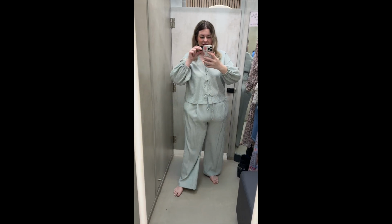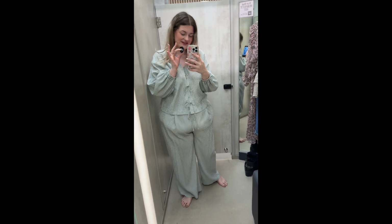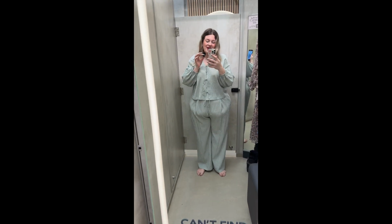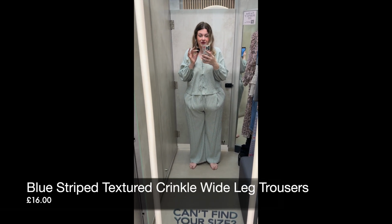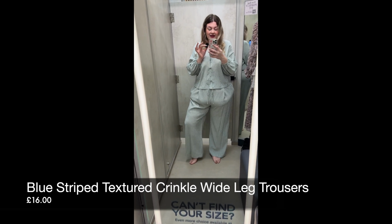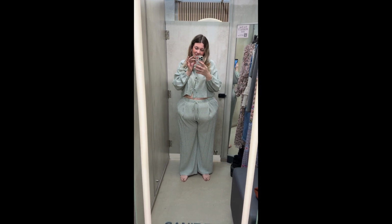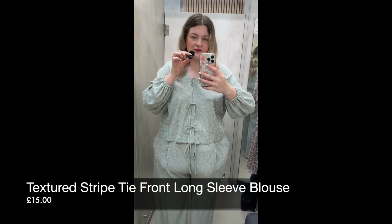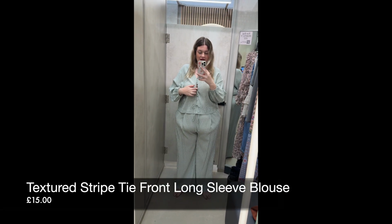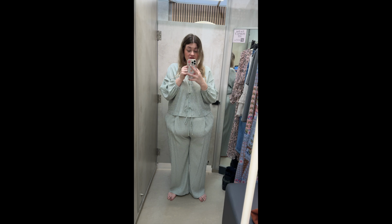So next up, we've got this little cord moment. We've got the top in an 18 and the trousers in a 22. These trousers are doing nothing for me. They are hugging everything, absolutely everything, which is a shame because in theory, I could really like them. But look, it's not the one, is it? It's not the one. And this top is cute, but the problem I have with these kind of tops is, why are there gaps? I know it's the style, but honestly, every time I move, you're just going to see my bra.